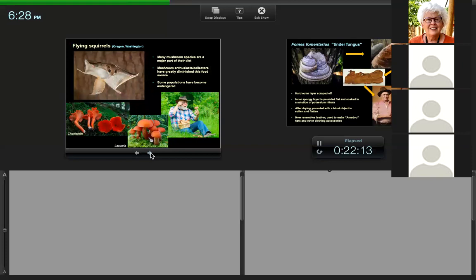Now, it's not just humans. A lot of other creatures rely on fungi as well. Here you have a prime example of where humans are actually impacting native animals detrimentally. Flying squirrels in Oregon and Washington rely on mushrooms, fungal fruiting bodies, as a food source. But there's also a large number of people in Washington and Oregon that are mushroom enthusiasts. And so they go out and collect the mushrooms, thereby essentially depriving the flying squirrels of really highly edible mushrooms, such as the chanterelles, Lactarius, Amanita, this sort of thing. And so they are having to really regulate how mushrooms are collected in these areas.